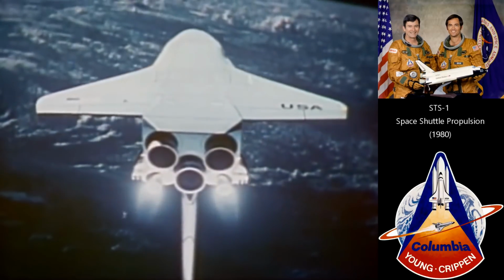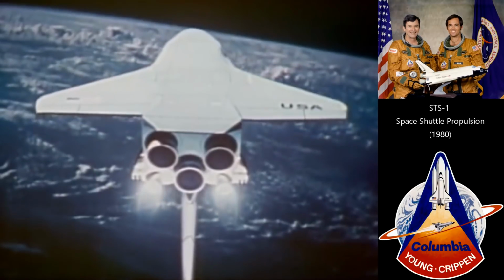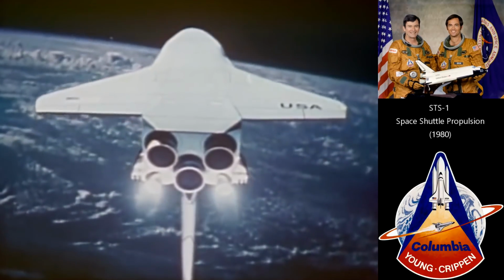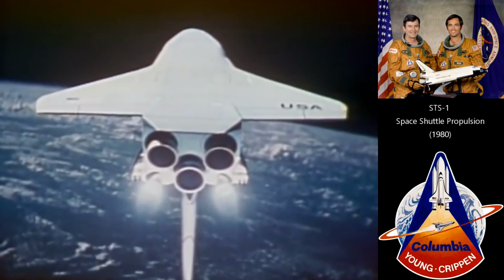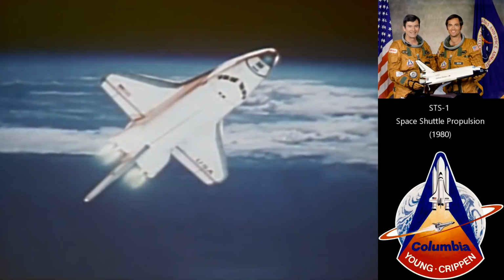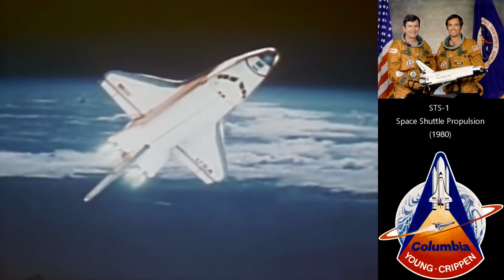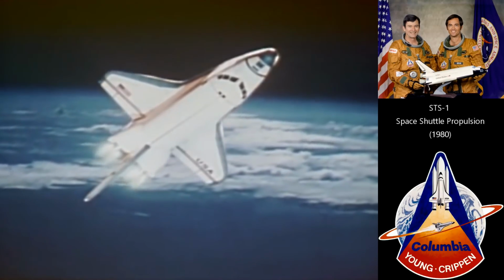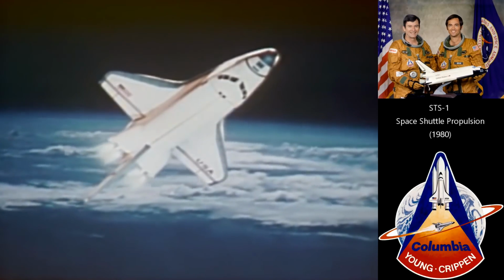After the main engine shut down, the 2 engines of the orbital maneuvering system ignite. Each delivers 6,000 pounds of thrust for the final portion of ascent into Earth orbit. During the mission, these engines will be used for such major maneuvers as circularizing the orbit, rendezvous with other orbiting spacecraft, changing orbits, and finally for the burn out of orbit and return to Earth.